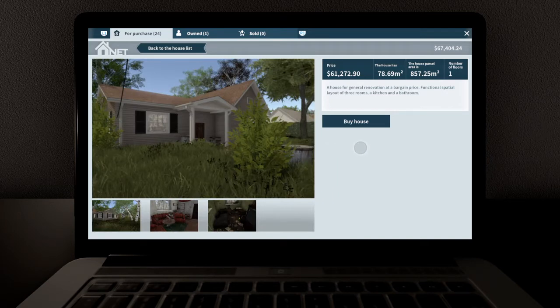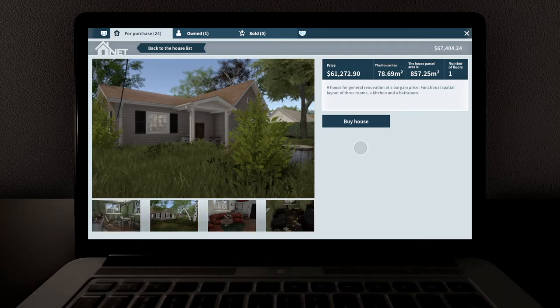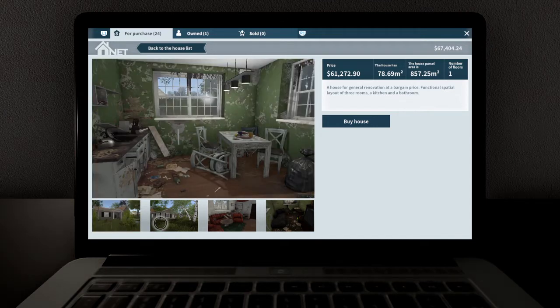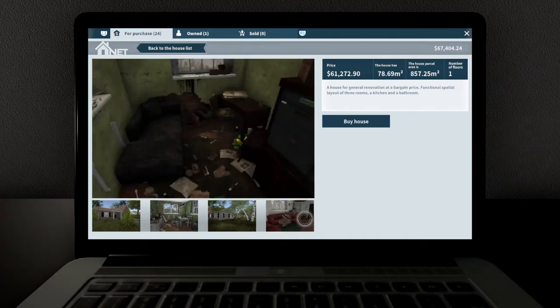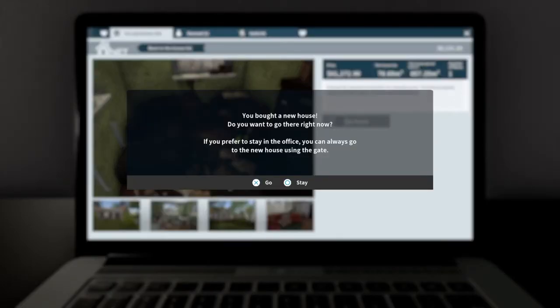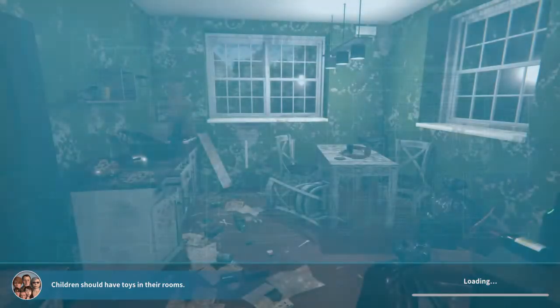A house for general renovation at a bargain price. Functional spatial layout of three rooms, a kitchen, and a bathroom. Okay. How's it look now? Hey, we'll get that figured out. We'll buy this house. You always go to the new house. We'll go there. We'll go ahead and do it now.